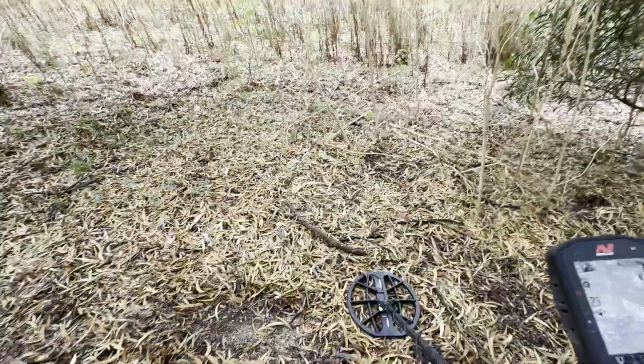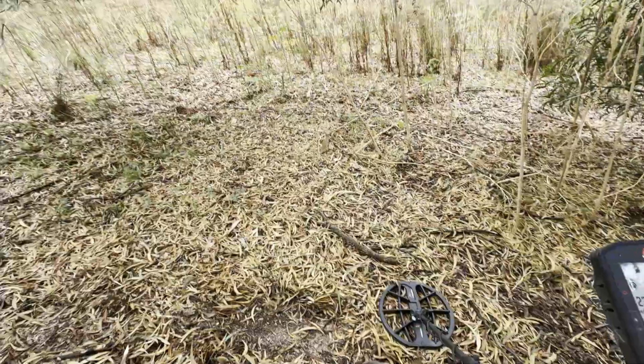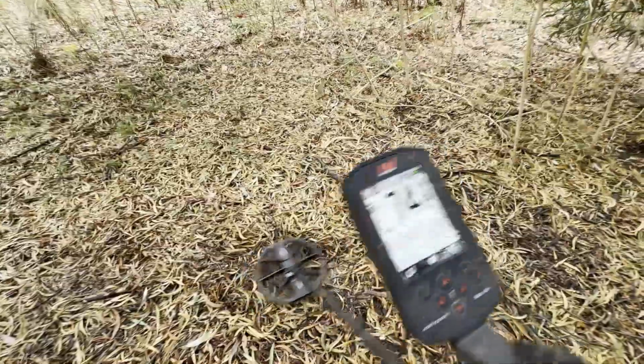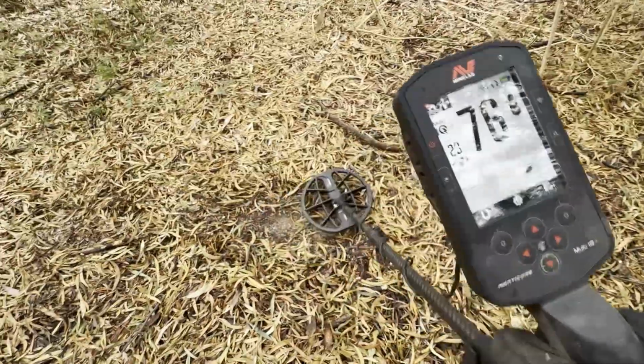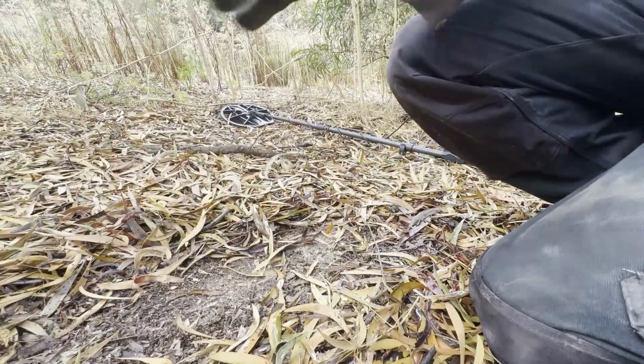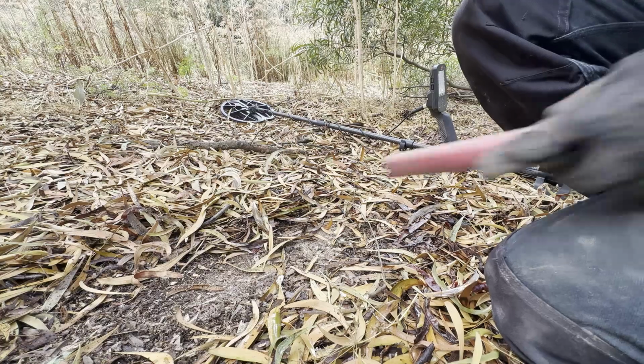Alright guys, so I've been over this site quite a bit and have found very few targets, so I must have done it pretty well the first time I was here. This will be my last target. Low 70s just below the non-ferrous line. So I'm going to check this and then we're going to go.